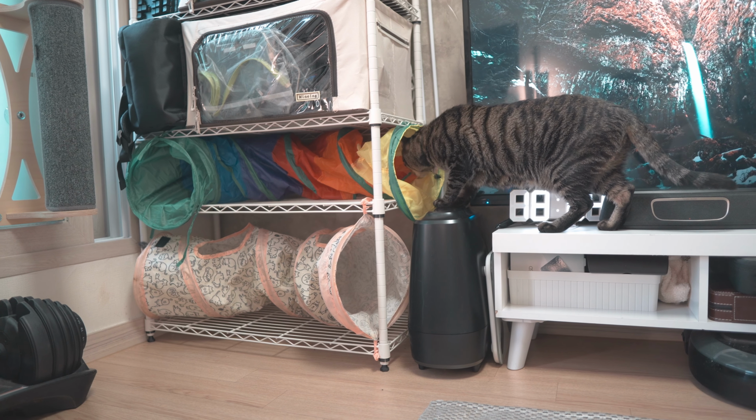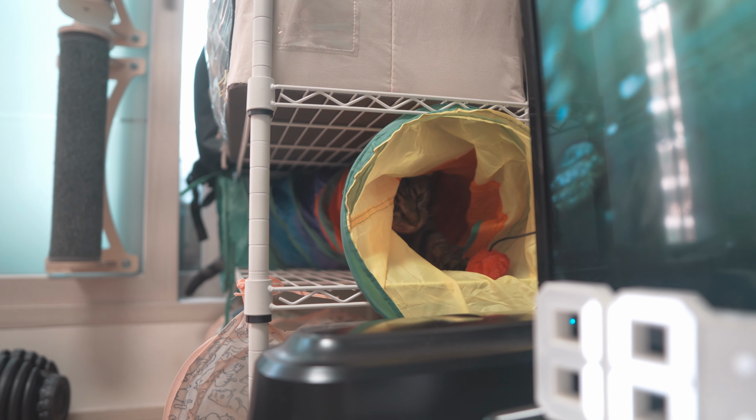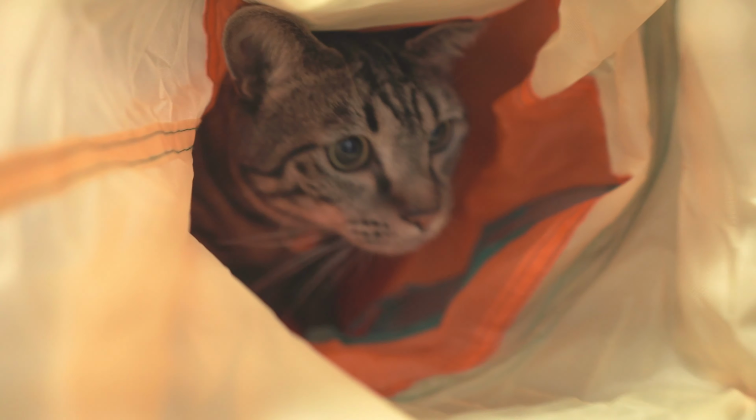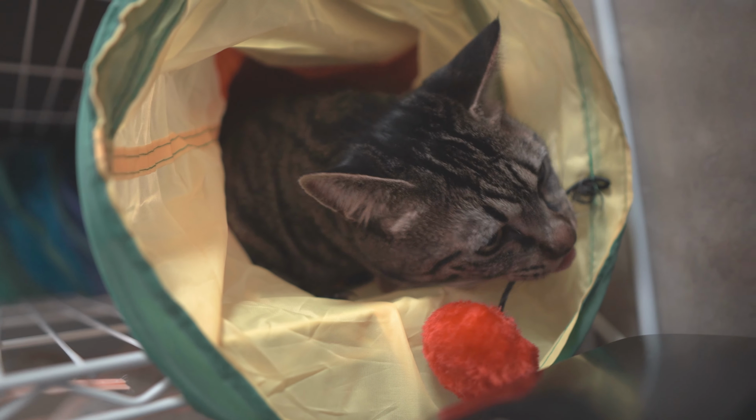And remember, cats value vertical levels and surfaces. Their sense of space and territory is a lot different from ours. Having a lot of cat spaces and surfaces in varying vertical levels is in a sense creating different territory for them to explore and claim.